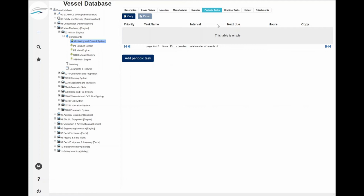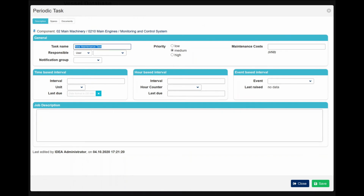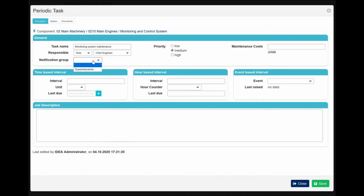In this case, we are going to create a periodic task, right? Then we can create a new name for the task. Let's say monitoring system maintenance. Alright, then we can select the responsible person or user or role. Let's say in this case we would select the chief engineer. The notification group is going to be superintendent. Maintenance cost, we can say it costs $50.